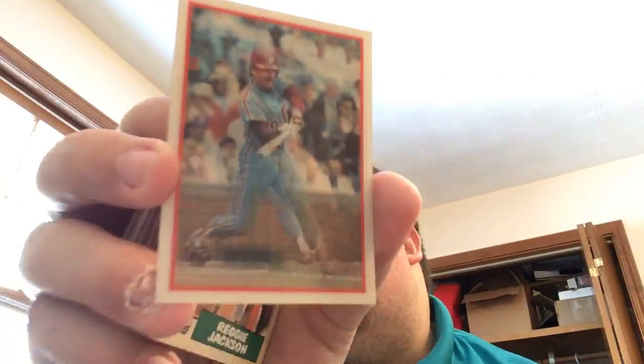Sports Flicks were the bomb. It's a Mike Schmidt from '87 Sportflics. Some of the '86 Topps, Pete Rose! Nice haircut, buddy.